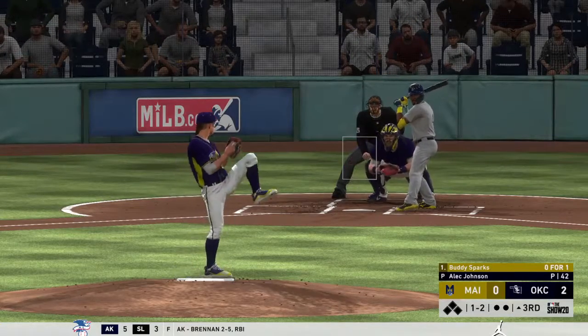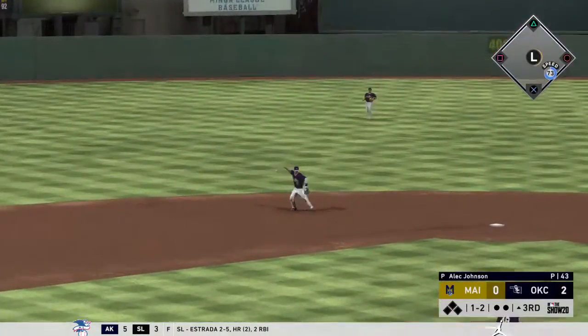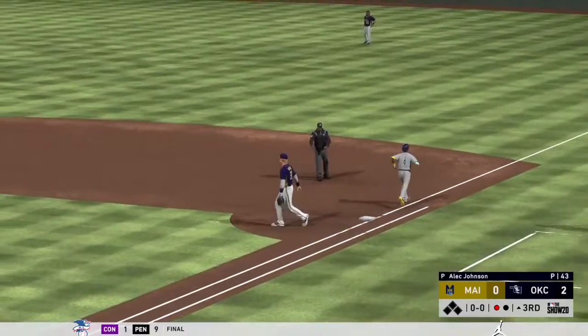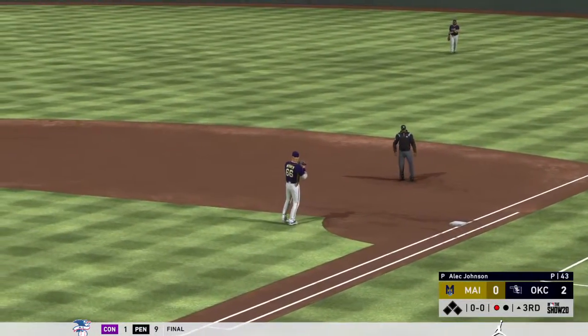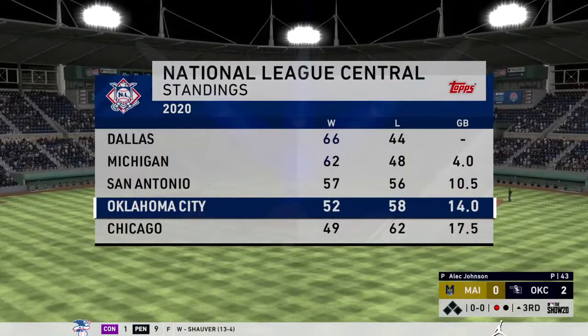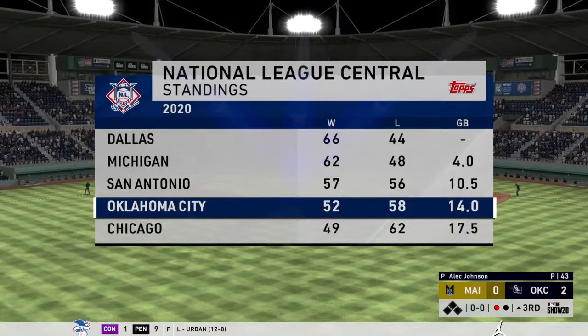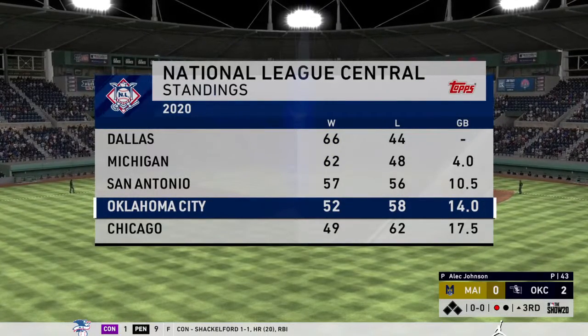Pitch on the way. To short. Throw to first in time, and the leadoff man is gone to start the third. And with one away, we check out where these guys sit in the current division standings, and it's not all that pretty as they face a sizable deficit at this point in the season.